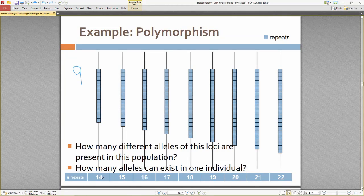And the second question, how many alleles can exist in one individual? What this is asking is how many variations of repeats can you have in one individual? The answer I would say is each individual can have one allele. Why is that? Because if they have 14 repeats, then they have 14 repeats. If they could have 2 alleles, then they could have 14 repeats and 15 repeats. But if you look at their DNA, they don't have a 14 repeat and then another 15 repeat following after. So in each loci, every person has one allele or one number of repeats.